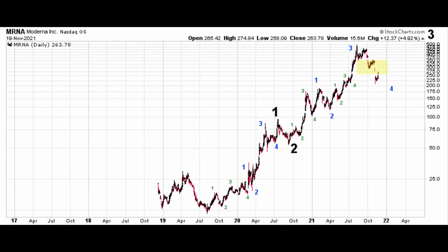Here it is. This is the labeling that we've been working with over the recent efforts that I've taken to try to label this thing. It was incepted back in 2018, had a little back and forth, and then kicked off to the upside, a very clean first wave, a second wave pullback, and has gone from there. The labeling that we have gone with has considered all of this part of a larger third wave advance. First, second wave, third, and a fourth wave with a fifth wave up to come.